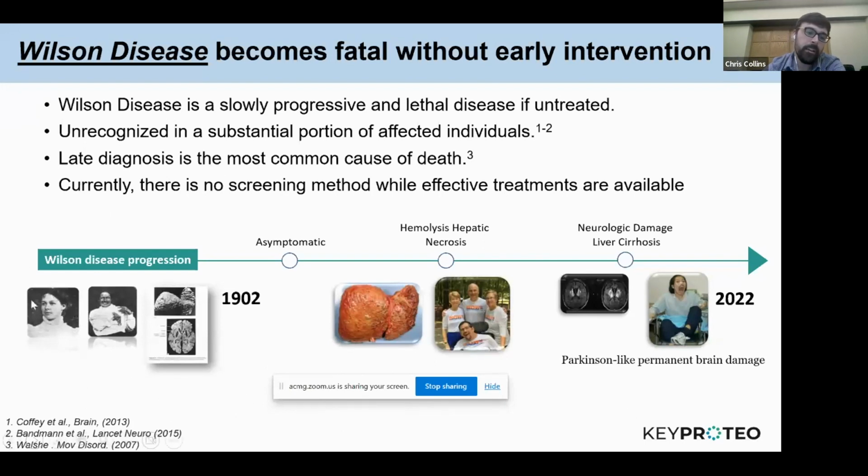So it was reported at first by Dr. Wilson in 1902, and even 100 years later, you're still seeing similar presentations in the clinic as to what Dr. Wilson was seeing then. And that is despite the fact that there's this cheap, effective treatment that, if started early enough, can really help these kids live normal lives.